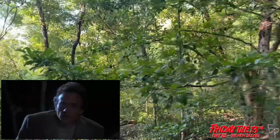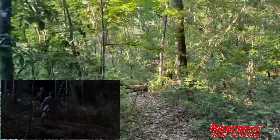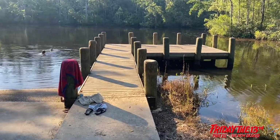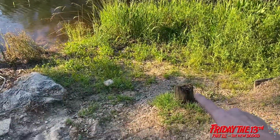This is it. I am going to be collecting a few relics today, the best that I can. There's not much here. But this is it. This is the new dock. The old dock would have been just a little more over. Like I said, that's an original pole from it.